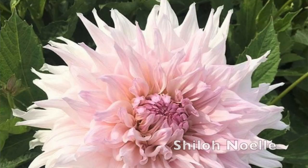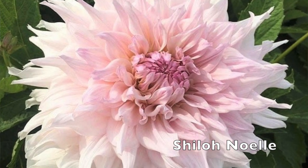We also have Shiloh Noel. Again, as I'm starting to add dahlias that I think are going to be good for wedding work, for other florists, for my wholesaler, Shiloh Noel was one that I knew I needed to add to my list. It's one I get requests for. I've never grown it because I had cafe au lait. I was like, why bother? But why not? When you have the dahlias, you might as well have all the dahlias.